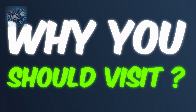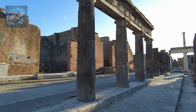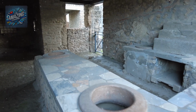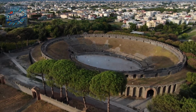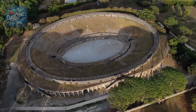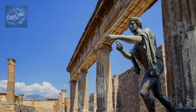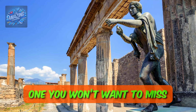Why you should visit. Pompeii offers an extraordinary chance to witness what life was truly like in ancient Rome. You'll experience everything from grand villas to everyday shops, seeing where people lived, worked, and socialized. Highlights include the amphitheater, which hosted epic events, the bustling forum, and the Villa of the Mysteries, home to stunning frescoes that have survived the centuries. Pompeii is truly a living museum, and one you won't want to miss.